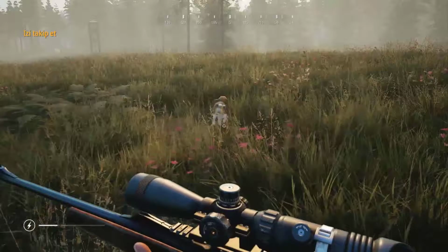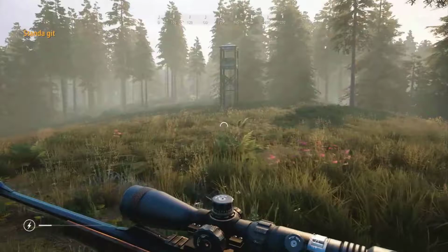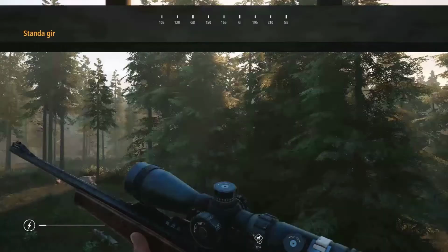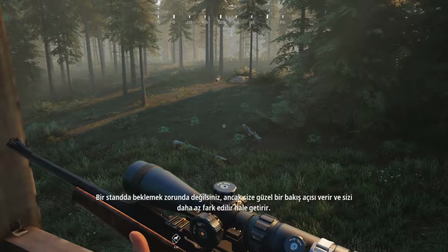Look there, it's a stand. Why don't you get a little closer? Okay, now all you have to do is climb into it. There you go. Now that you're in a stand, it's time to play the waiting game. You don't have to wait in the stand, but it gives you a nice vantage point and makes you less noticeable.